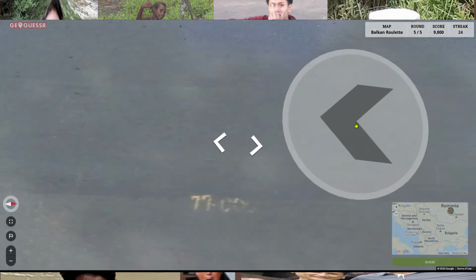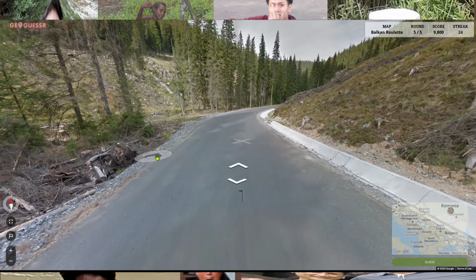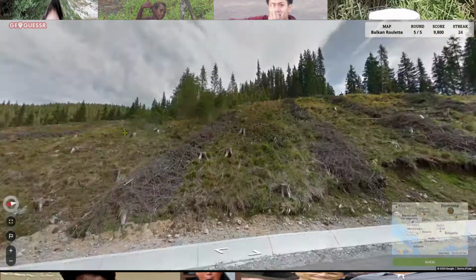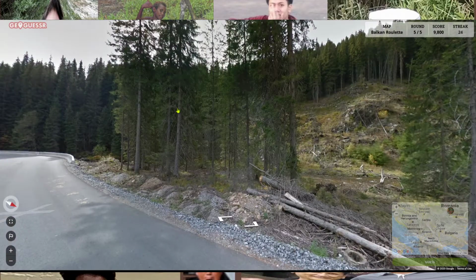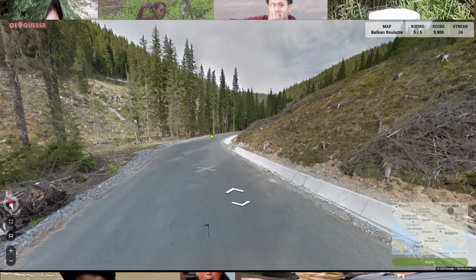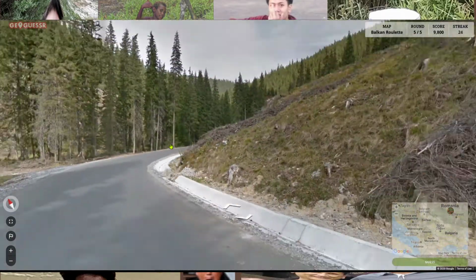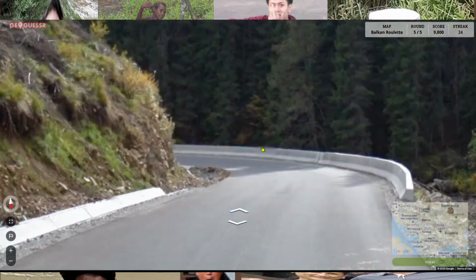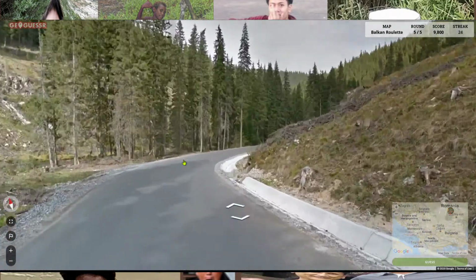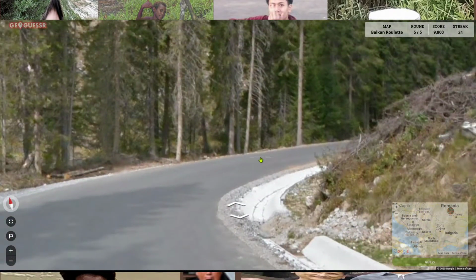It says 77, so I don't know. Thinking of going Romania, and if it's Bulgaria, it doesn't matter. I mean, we had a good streak. I showed you how to guess here. If I don't break my 30 streak now, I'm just gonna pause this video. 24 is a good streak too.